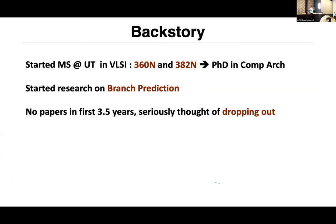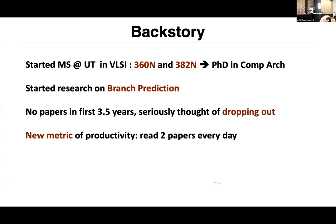So I developed a new metric of productivity. I don't know when my paper will come out, so the metric for productivity was to read 2 papers a day. If I read 2 papers a day, I'm productive. Did that for about 3 months, read maybe 100, 150 papers, and got interested in caching. There are a lot of cache papers, from 1998 to 2005. Got excited about an idea and tried it out.